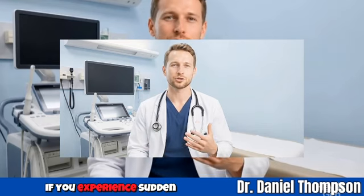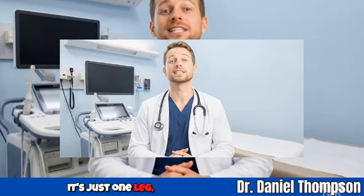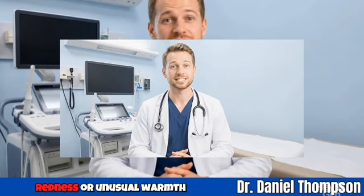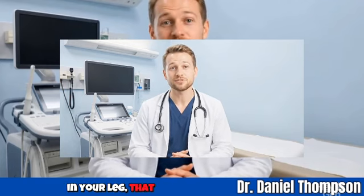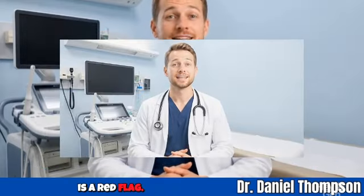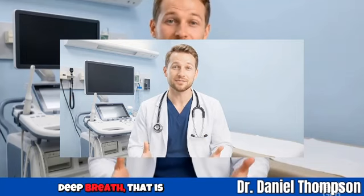If you experience sudden pain or swelling in one leg, particularly if it's just one leg, not both, that is a red flag. If you notice sudden redness or unusual warmth in your leg, that is a red flag. If you develop sudden shortness of breath, that is a red flag. If you experience chest pain that gets worse when you take a deep breath, that is a red flag.